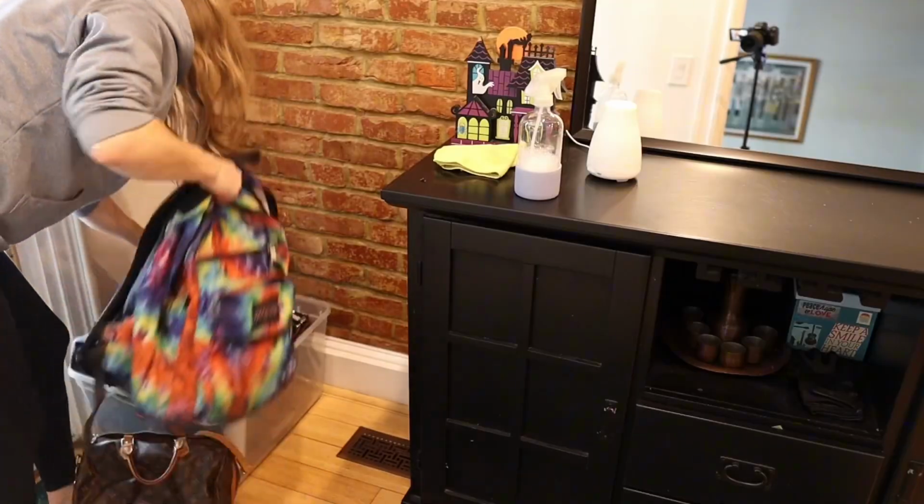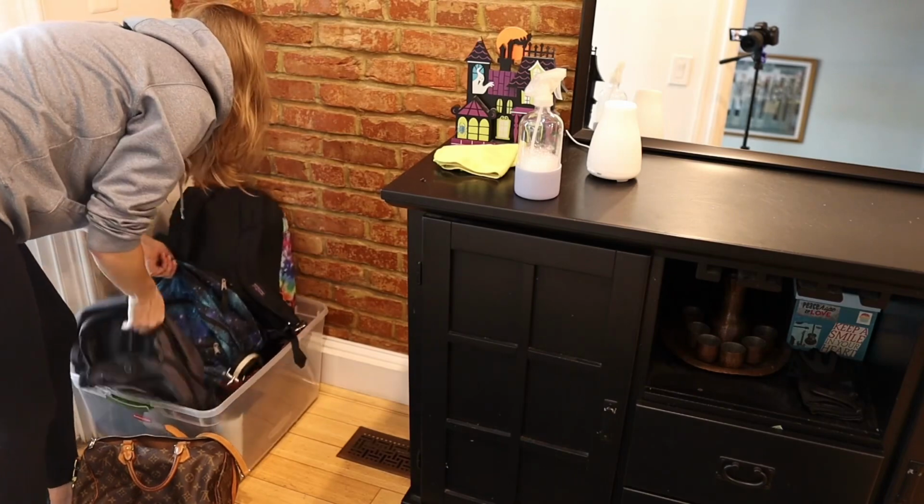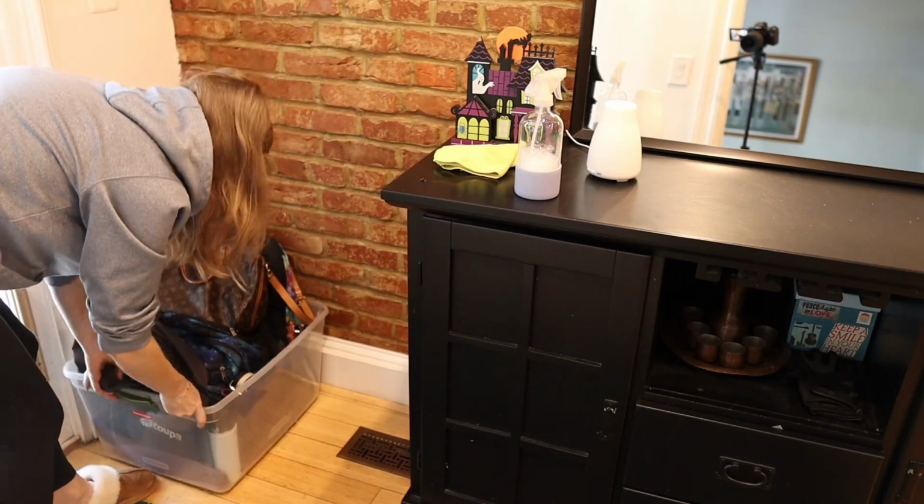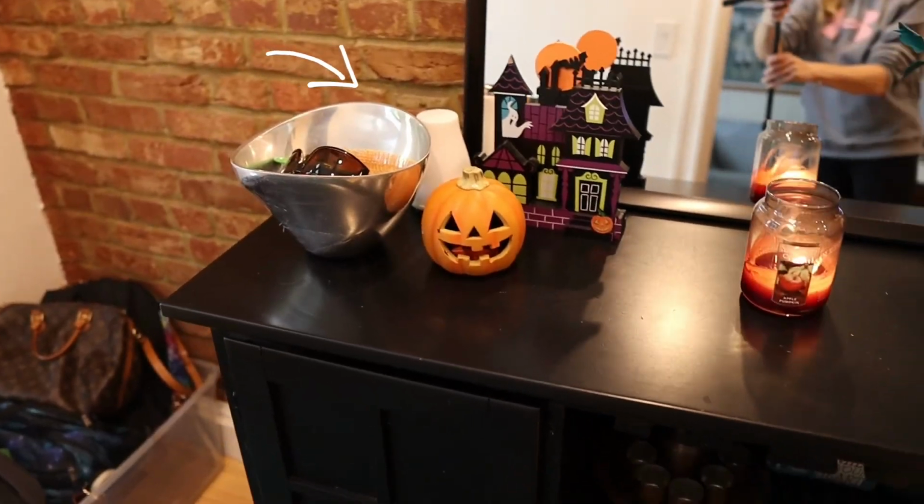So for my entryway, after I've watched how my family comes home, the first thing they do is take off their backpack. So right when you walk in, on the left is a bin and you can put your backpack in there. Then they put down the little things like their keys, sunglasses, just the small things. And so I've got a bowl where they can put everything.